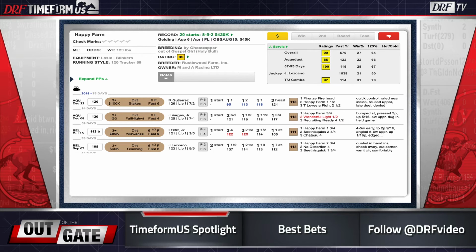Now, it should be noted that Happy Farm had all the best of it on the front end in that race. You see all of those Timeform US pace figures are color-coded blue, indicating that the pace of that race was pretty slow, and he was able to just sprint to the wire, and Firenze Fire had to run him down. Still, though, he made Firenze Fire work for that victory, and if he comes back and runs a similar race here, I think Happy Farm is going to be one of the players towards the end of this race.